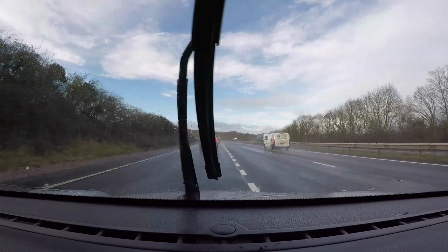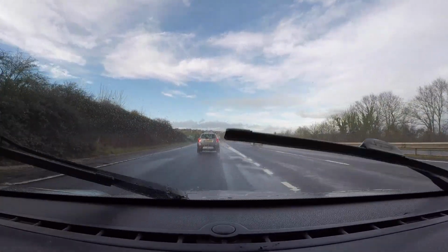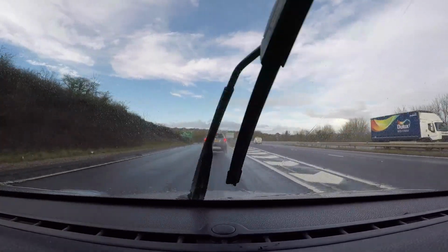So having that analog nature coupled with the handling, the fact that the steering, you feel it, you feel where you're going, you feel what you're doing regarding the steering, you get that feedback. Hearing the car move up and down the gears and how that changes the note of the engine, all of those sort of aspects.